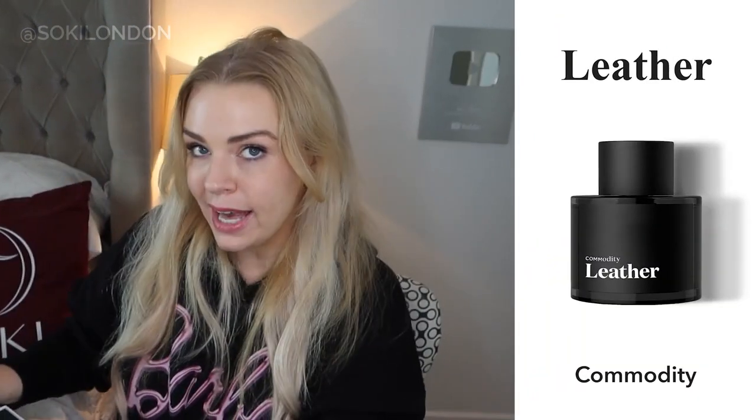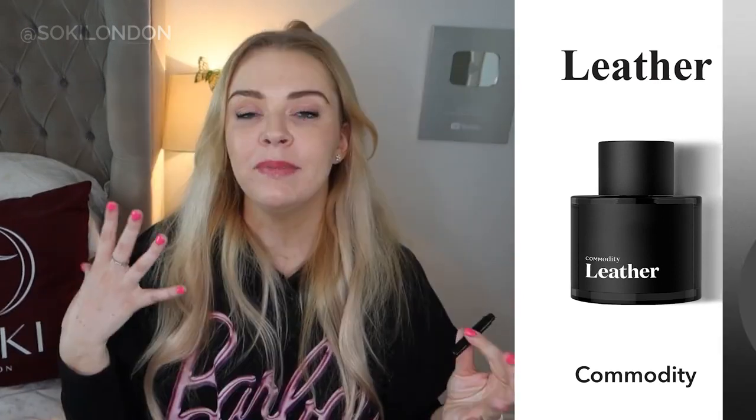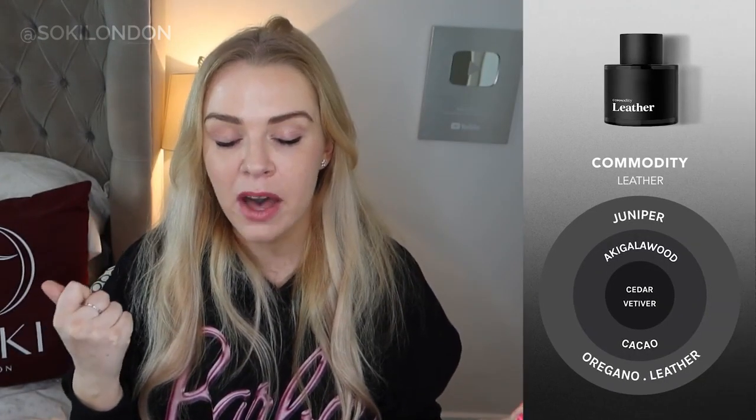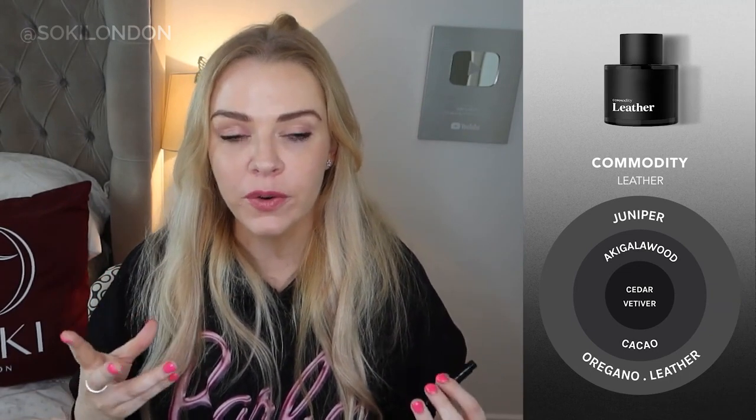So moving on to the black ones. Leather is absolutely what it says on the tin. It's a slightly aromatic leather perfume with some juniper berries, cedar, oregano. If you're a woman looking for a leather fragrance, I think this would work really well for you, but it could absolutely be worn by men as well.